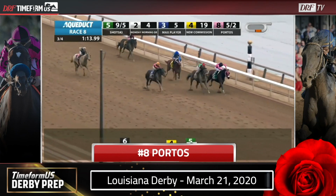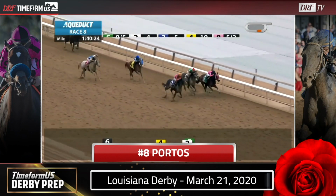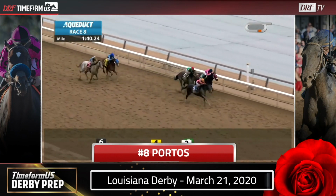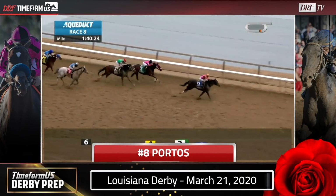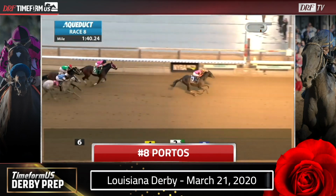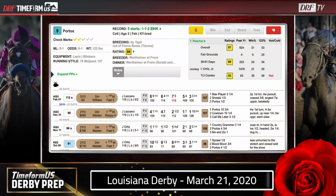And Portos just does what Portos has been doing in most of his races. He's out of contention for most of the race, is running on best of all through the lane. He's getting to the leaders here in the late stages, going the mile and an eighth distance. He's just a horse that seems like one that wants to run all day, kind of a plodding type, doesn't really have much of a turn of foot in him, but he's going to be finishing at the end of this race. And given that they're going the mile and 3/16 distance, I think that's really going to work in Portos's favor.